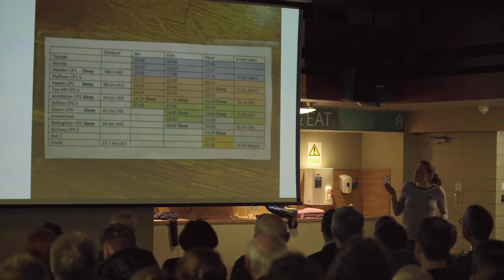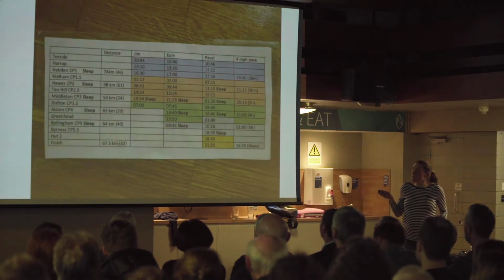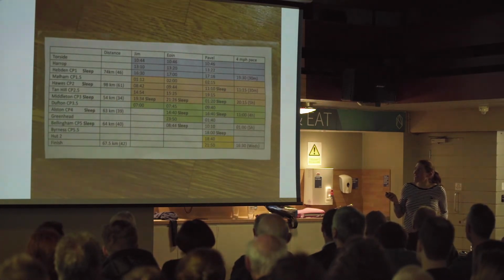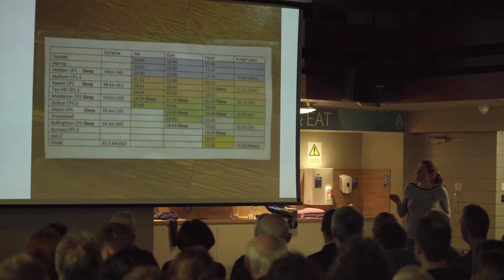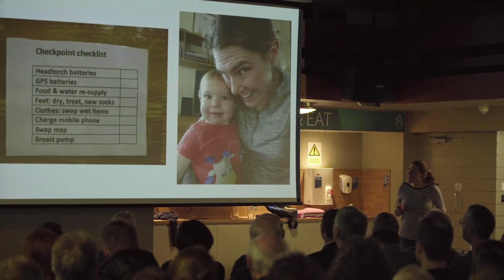But I worked out that with a 4-mile pace and reasonable rest stops, if you kept that pace up, you would finish on Wednesday, late afternoon, which in hindsight is interesting to look back on now. But it was by no means me aiming to get a record. It was just looking at pacing strategy at this point.